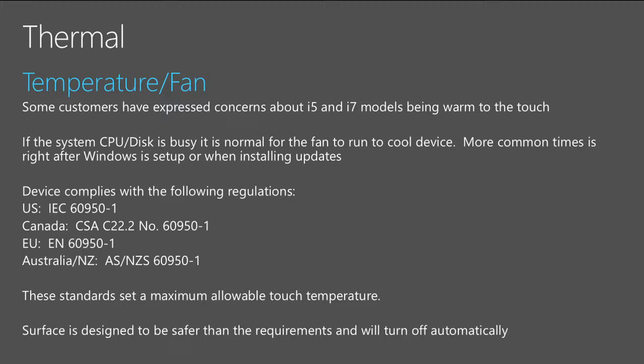Just with respect to the fan, is there any recommended maintenance in terms of cleaning out the grill or anything like that? Just make sure not to block the vents. I would say if there's dust or pet hair or anything like that, only clean it if that's really, really massive. Otherwise, I've been using mine for almost 2 years and never did any maintenance. Just make sure that the cases or covers that you buy do not block the vents. That's it.